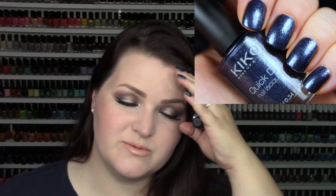So again, with this polish, it wasn't really my favorite from their quick dry line. I've definitely had some ups and some downs with this line from Kiko, but these polishes were only $1. Again, similar to the Color Club polishes. And it does look really nice on 3 coats. It's just you have to deal with the kind of pooling, and you just have to take it slow. If you get too much, it just runs everywhere. So let's go ahead and see how it swatches.